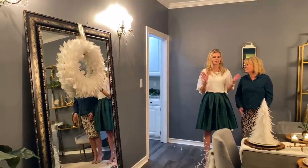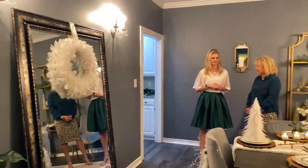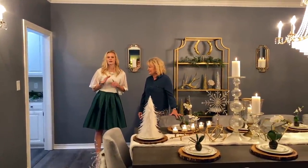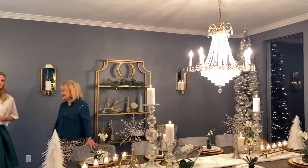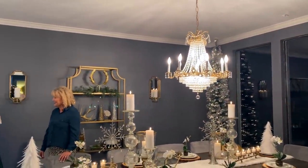So our house was completely remodeled from floor to ceiling in every room. Again, another Sammy Montez decoration. The only things that we kept in our home were our chandelier and our sconces. So these are original to the home. We thought they were very beautiful and elegant. So we have kept those.